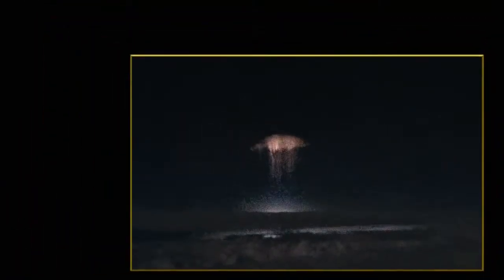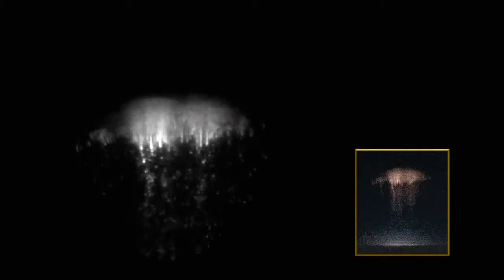This is the momentary flash of a sprite taken by the super-sensitive camera. And when shot by the high-speed camera, it looks like this. In just a few hundredths of a second, countless particles of light rain down. This is the first time a sprite's formation has ever been revealed in such detail. During the night, 14 sprites were captured by the high-speed camera.